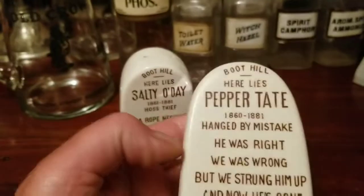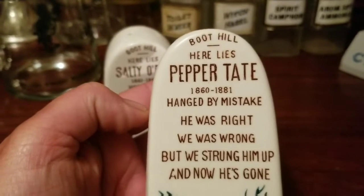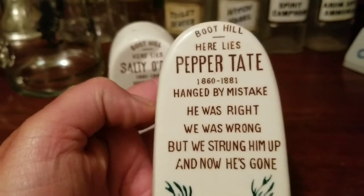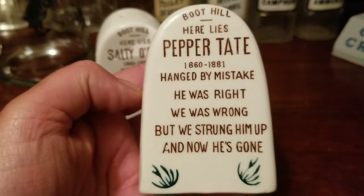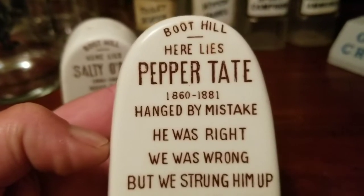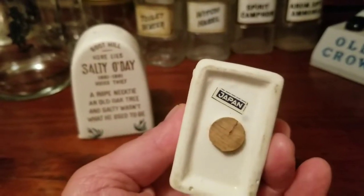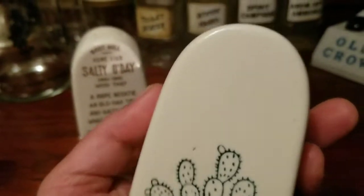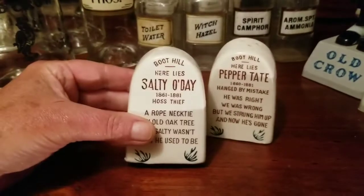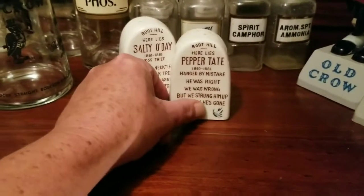This one is Here Lies Pepper Tate. Hanged by mistake. He was right. Was he wrong? He was right. We was wrong. But we strung him up and now he's gone. That's kind of bad. But anyways. Yeah, this one still has its stopper too. Marked Japan. They're in excellent condition, and they're pretty decent size salt and pepper shakers. But I thought they were cool because they're, of course, tombstones.